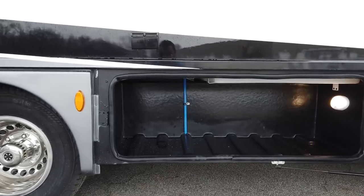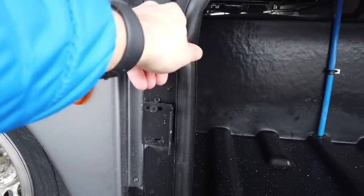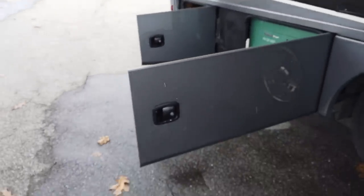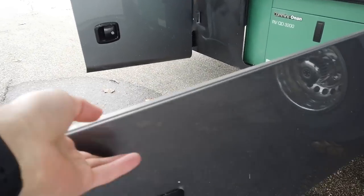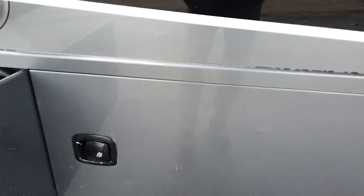All your tanks will be heated on this motorhome as well. You do get larger bulb seals on your bays as well. 110 outlet right here for any outside appliances. And all of your cargo bay doors are all gonna be slam latch, side hinged, and radius. So it gives you a much sharper look on the side having that curve down there, but much easier to open and close as opposed to the baggage doors that open up and might fall on your head.